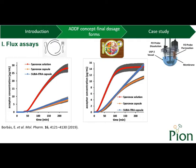These profiles suggest that itraconazole dissolving from SUBA-itraconazole capsule is in a quite stable solution with constant concentration of the drug in solution, while itraconazole dissolves and slowly precipitates from Sporanox capsule in a fed solution. Similarly to fasted state, the solution formulation outperformed the amorphous solid dispersions.